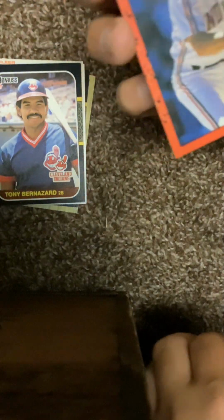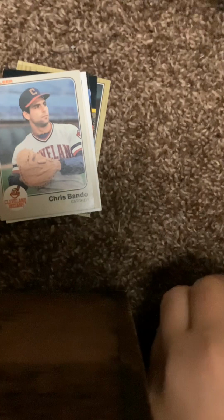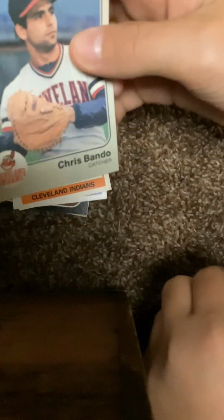Pete O'Brien. Here's Bizarre. Chris Bando, catcher. So this is 80s. Yeah, this is 83. Mike Ferraro. I didn't know I had any manager cards. So that's probably... is that before Hargrove?